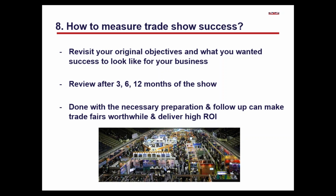I would say that generally speaking, if you do the necessary preparation and you do the follow-up, trade fairs, certainly from my experience and out of the many that I've done over the years, can be very, very worthwhile marketing activity and exercise, and one that does deliver high return on investment if you do it in the right way. So I hope that's been useful.